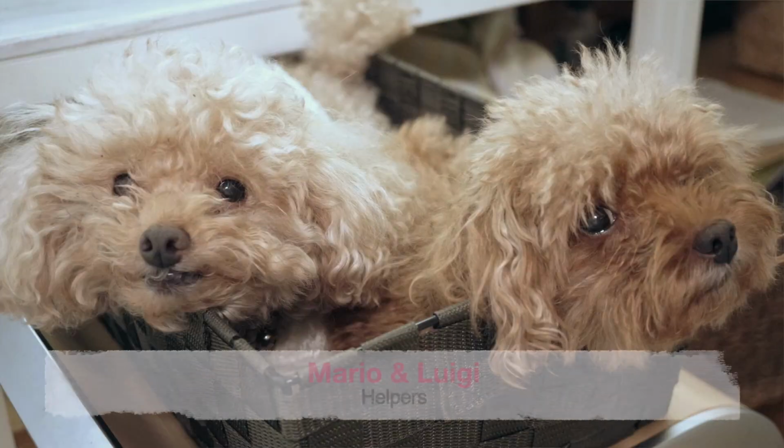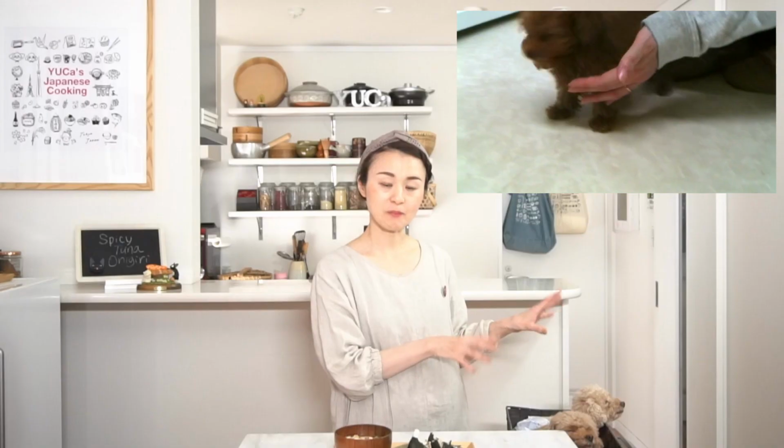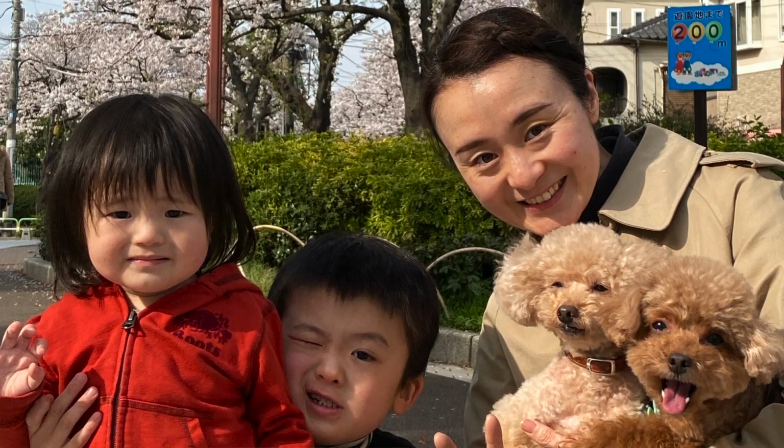I'm sure you're wondering about my dogs, Mario and Luigi, toy poodles. Mario is 10 years old. And Luigi, he is 6 years old. So Mario and Luigi came to my house before Kengo and Supervisor Sui-chan were born. They're half Canadian, half Japanese. So if you have a question about Luigi and Mario, please let me know.